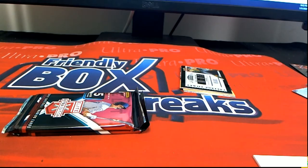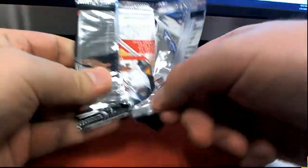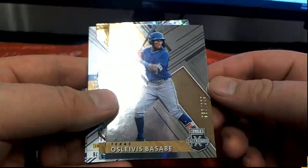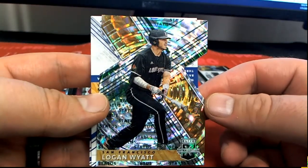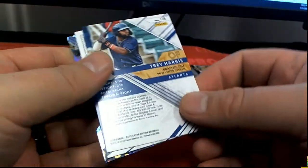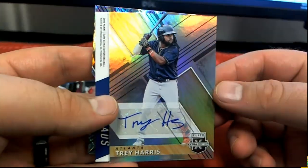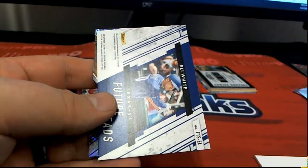Old White Sox. Gotta check cards for days, man. Bazabee. 39.99. Here we go. Logan Wyatt, 15 to 49 X cut for the Giants. That is Dennis Yu. Then we got a Trey Harris. Nice one there for Atlanta. All right. Braves, Daniel G. Daniel G of the G Click.